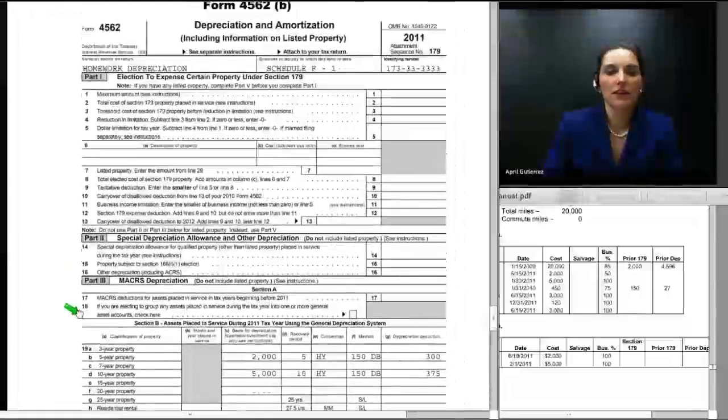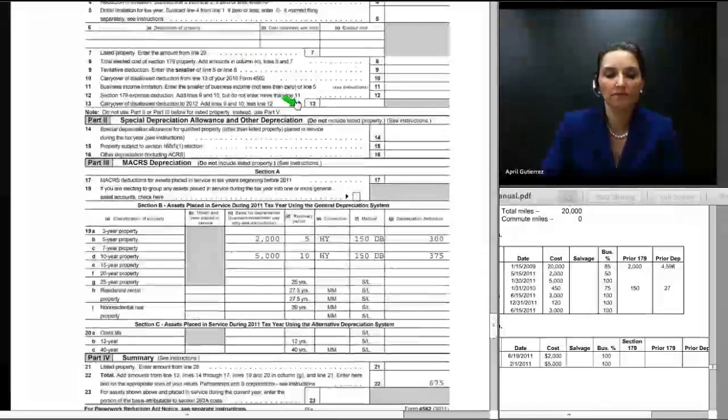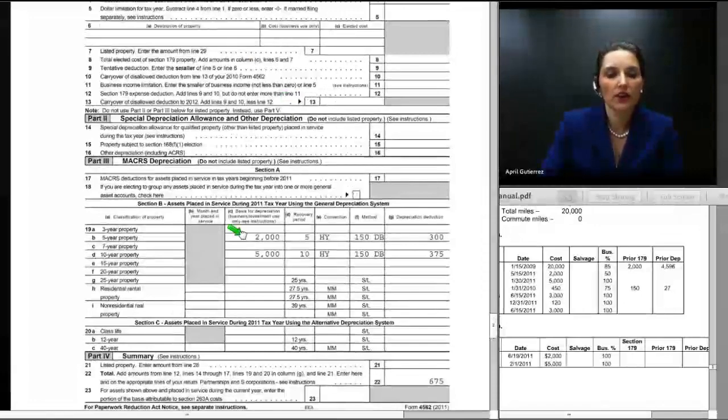Next, we have the homework assignment B, which involves a depreciation schedule for a farming activity. You'll see we've entered Schedule F1. We enter the cost of the cow, which is $2,000 and is 5-year property. We multiply that by the half-year convention. 150% declining balance, there's that $300 deduction.